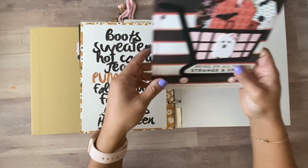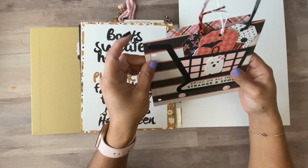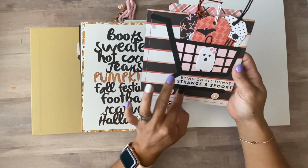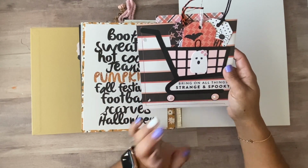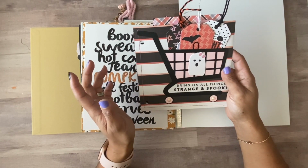Day 9, I decided to do a little pocket, and I went ahead and stitched this with my sewing machine, and then I just punched holes in it. And I put this little shopping cart. This day we had to reschedule. We had our pumpkin patch scheduled for this Saturday, but I injured my toe, and so we weren't able to go because I could hardly walk.